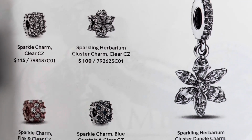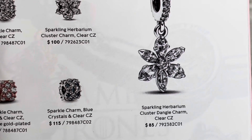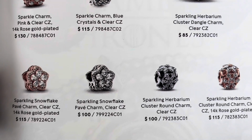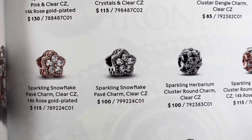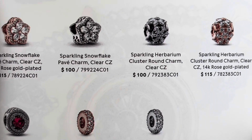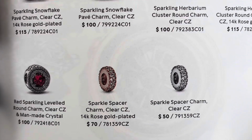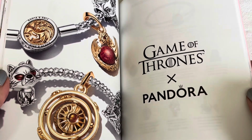And the herbarium, I think that was released last year. And there is the dangle. It's very pretty, very delicate looking. The snowflake pave charm. Those are kind of on my radar when they go for 50% off, when they ever hit the winter or the summer sales. And just being honest. So now we're moving into the collaborations, if you want to call it that.